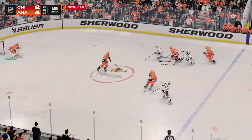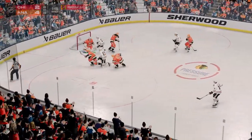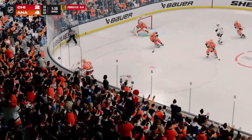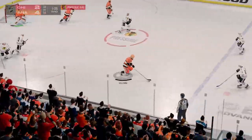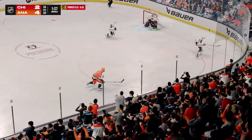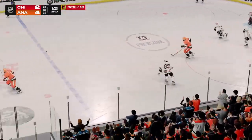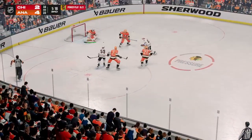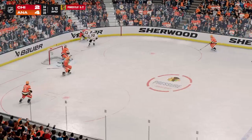And he takes the dish. A little crash and banging forces the turnover. Big time stop there. Taken along the wall by Carlson. And he keeps possession. Puck is cleared out of the defensive zone. Skaters go off for a line change here on this power play. And he sidesteps the check there. Comes up with the stop.